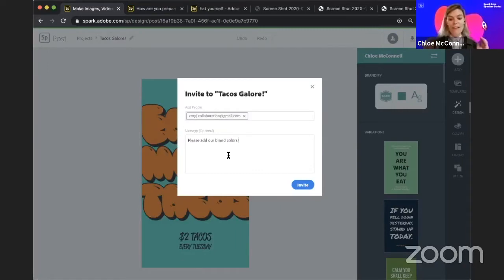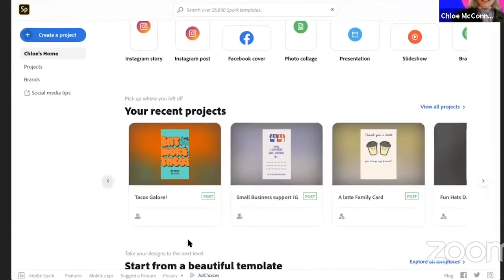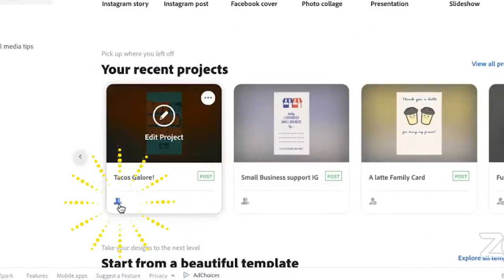Two big tips whenever you're inviting someone to a project: one, ensure that it's named, and two, be sure to add a message. But a project that is in a collaboration state has this person icon on it right here.